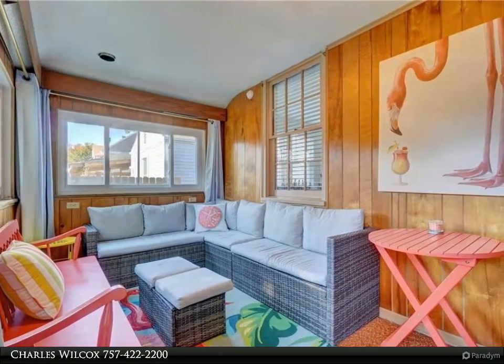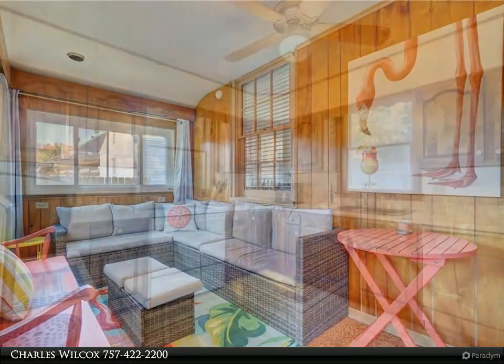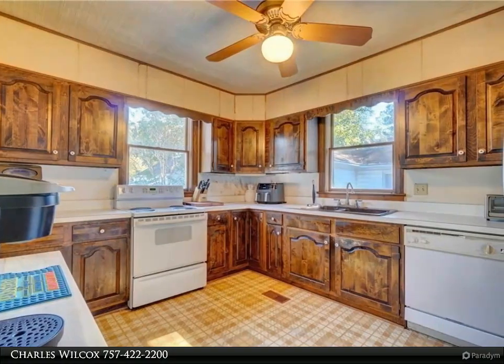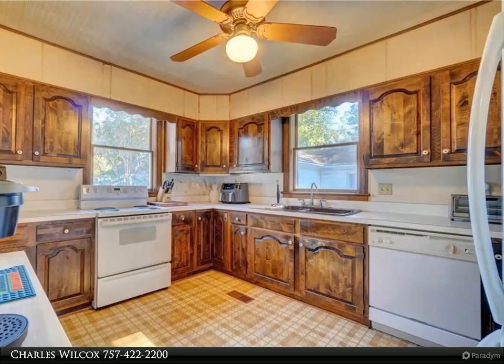Hardwood floors and mostly newer windows. All appliances to convey. Mechanical systems in great shape. Some updates and some still to be done by its new owner. Won't last, price to sell.